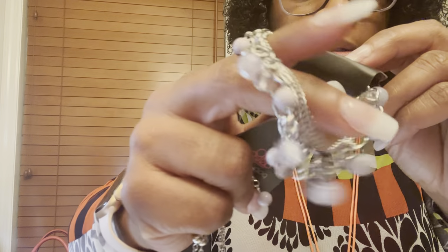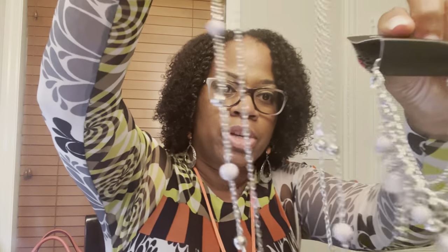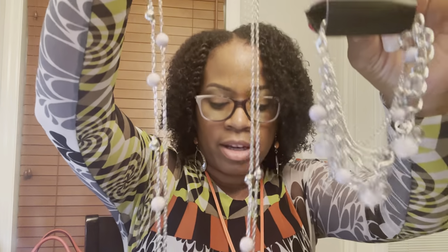Now, what I like about this is the multi layers on this bracelet here, as you can see. And then you have two strands of beads on this necklace. And this is very long. I can't even stand up to show you how long this comes. But it comes down there. Very long, very cute though. It's a very cute set here. So the set is $8. I'll give it to you for $8.